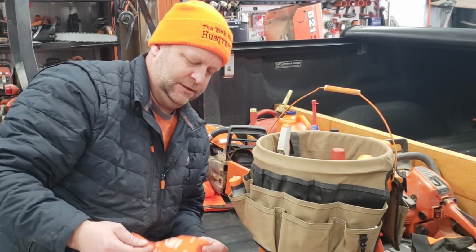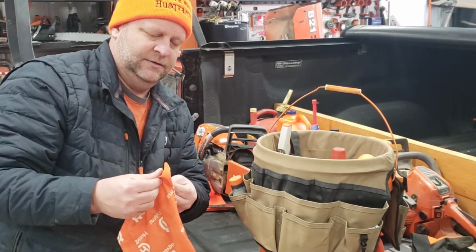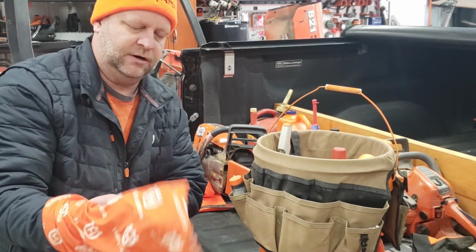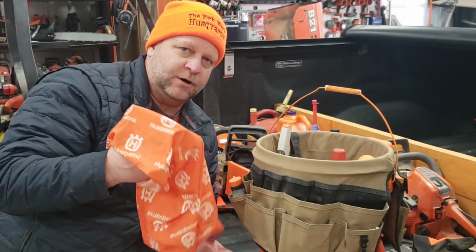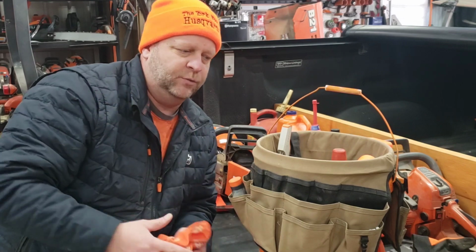COVID caused me to buy this. It's one of those gators. If you are cutting around some moldy stuff, or you're cutting around stuff that's got some pretty fine dust particles in the air, it does help on your breathing side.